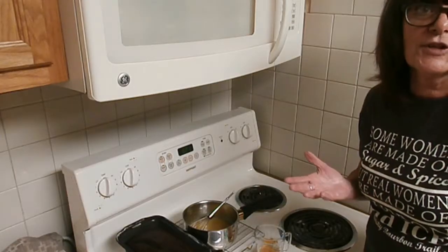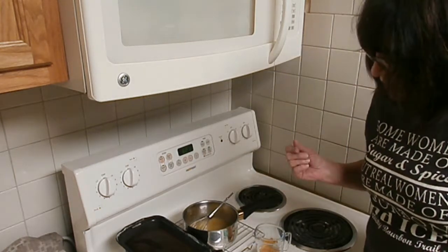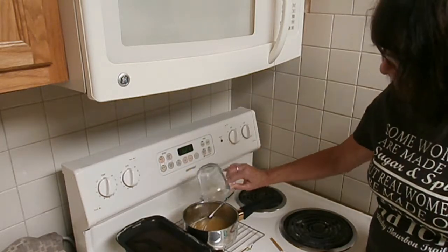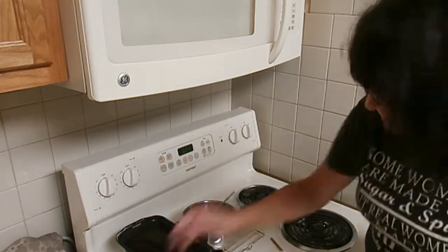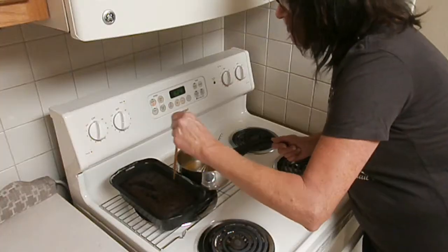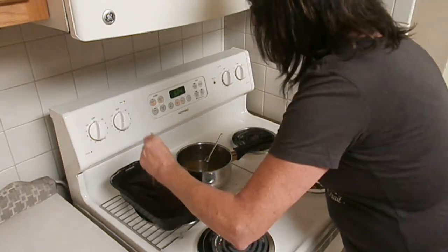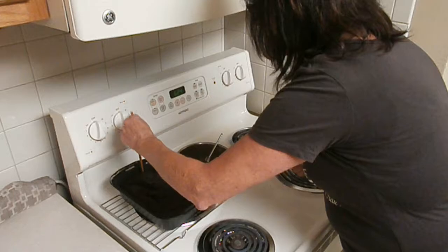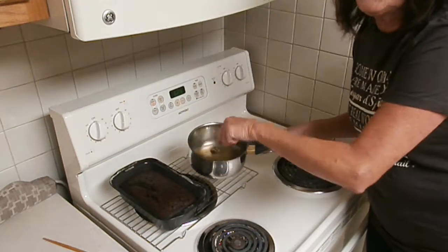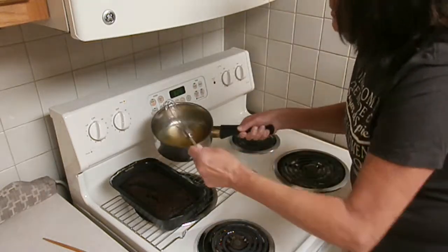So after we cooked our bourbon and butter over the stove, we're gonna add the remaining bourbon into the pot and simple syrup. Make several holes. Now we take our wonderful smelling bourbon sauce and we pour it over the cake.